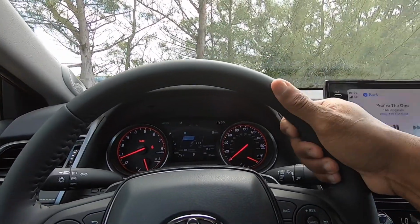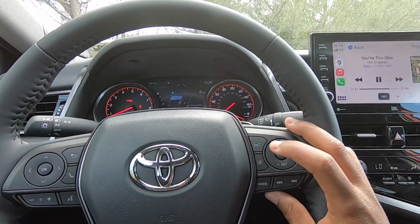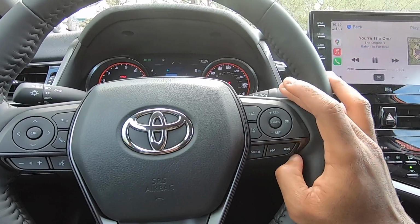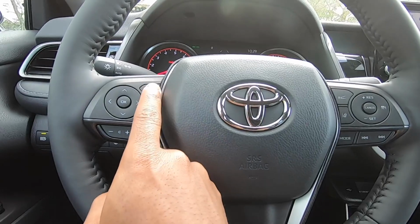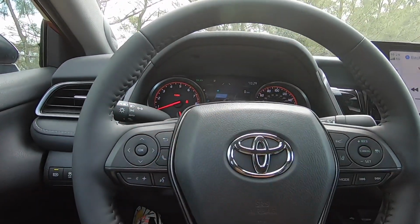I like the leather wrap steering wheel here. There's some controls on the steering wheel, which has the forward collision warning, your lane keeping assist with dynamic radar cruise control. This is for the radio presets there. Over here is going to be a volume control and your voice commands there. You can back out of the LCD display here just in case you don't want to see it, or you can customize it however you would like.